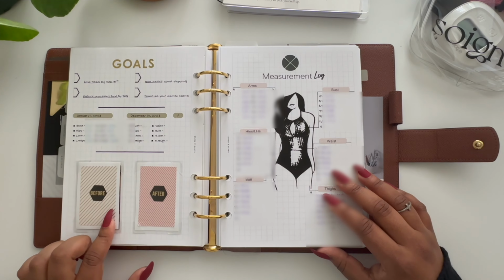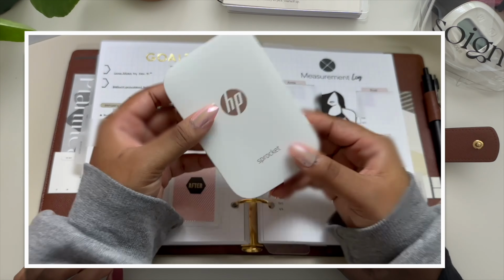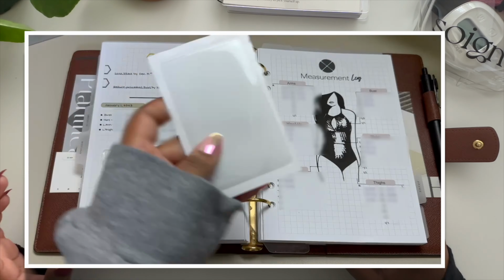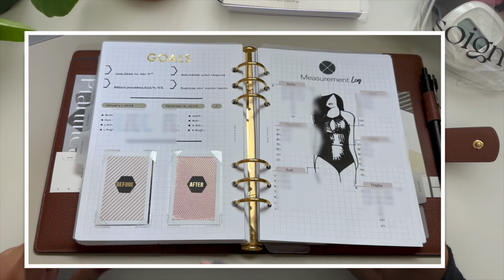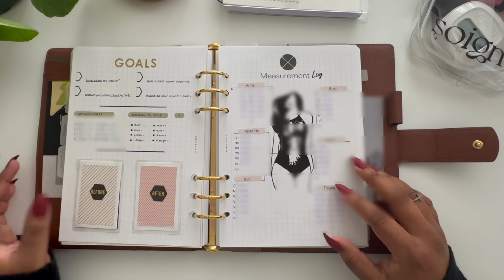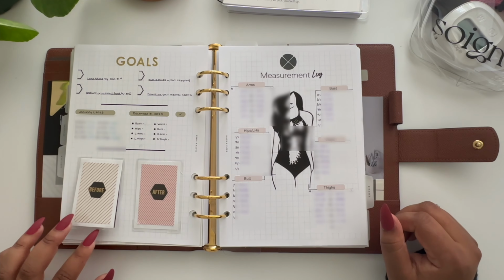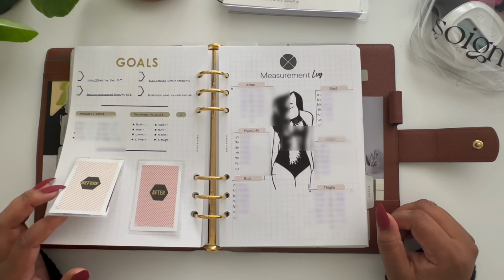And then at the bottom are my before and after photos. I printed wallet-sized pics with my HP Sprocket printer, and I just cut off the corners of some adhesive business card holders and then stuck a few pictures in there. I had some old stickers laying around from my decorative sticker days, so I just put some of those over some scratch paper, cut it down to size, and then slid it into the corner pockets.